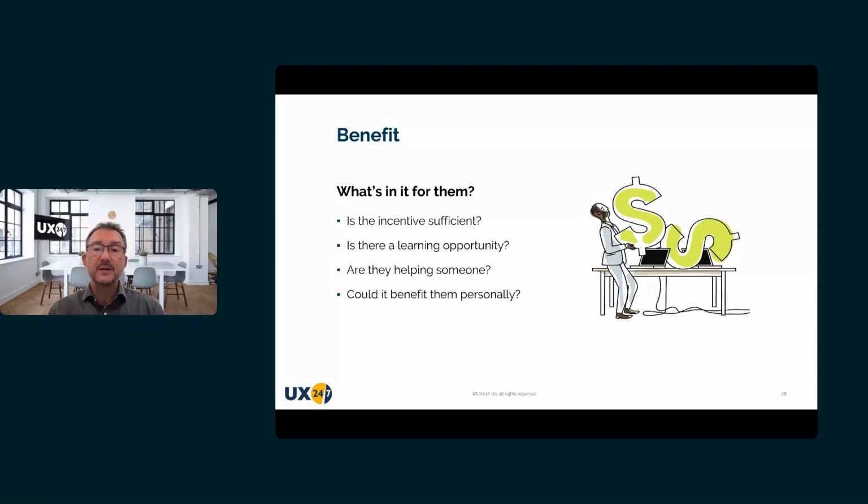It could be perhaps it's a competitor product that they are quite interested in learning about. Or they might attend if they think they're helping someone. Perhaps if the research is for a charity, or it's for a system that might change people's lives. So it could be that there's an altruistic sort of viewpoint for them, and that could be a benefit that encourages them to come. Or they could benefit perhaps if it's a new version of a system they're actually regularly using. So particularly if they're working in a software system and the research is for that company, then they might feel having an influence on how that product develops is enough benefit for them to attend.